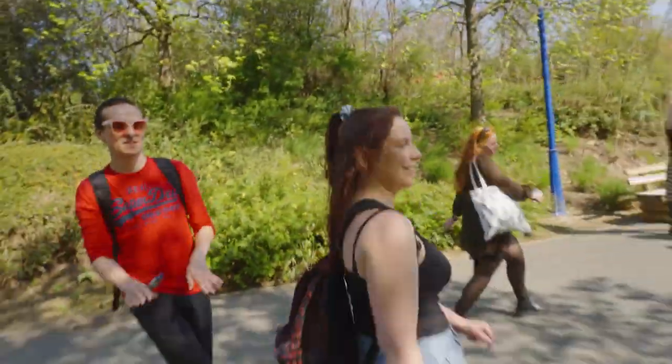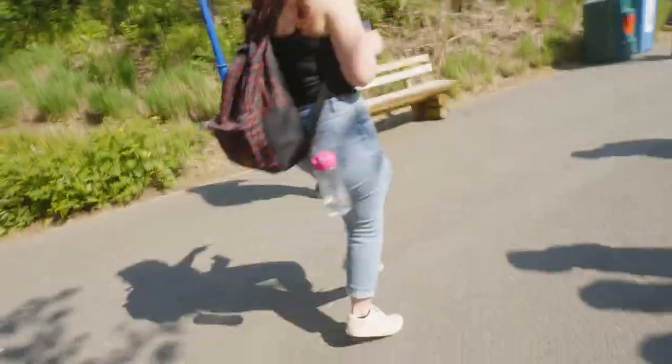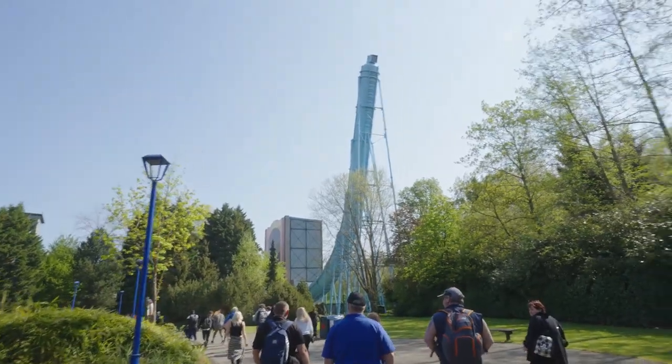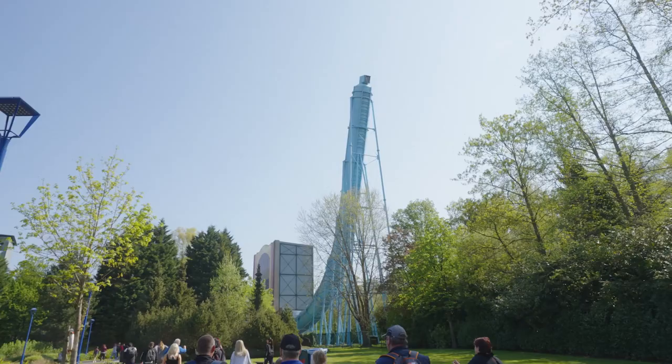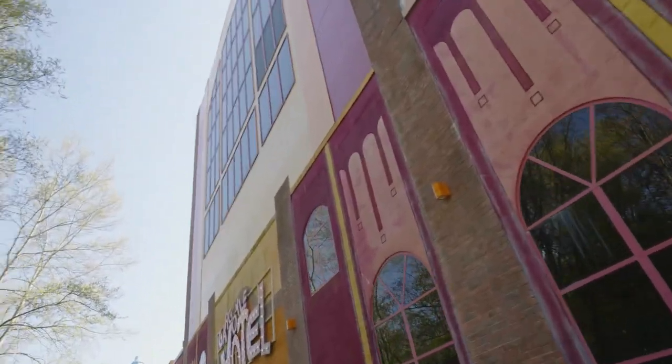Got a hula. There we go, got a hula all the way over to... Oh no, it's gone now. That looks epic from here. Oh my god. So here we go, Shuttle Loop coaster.